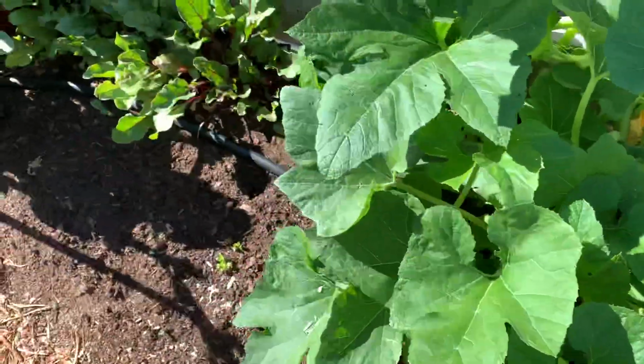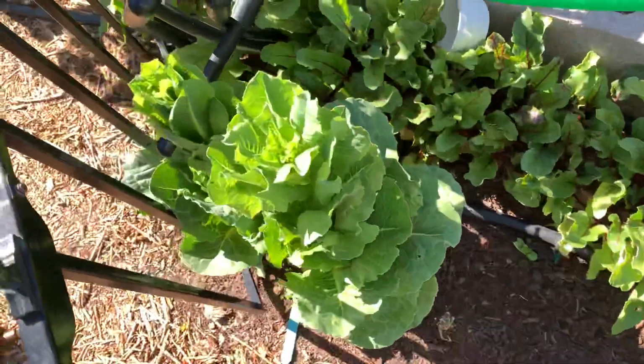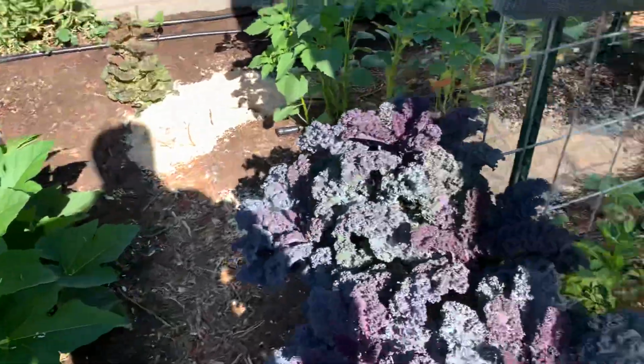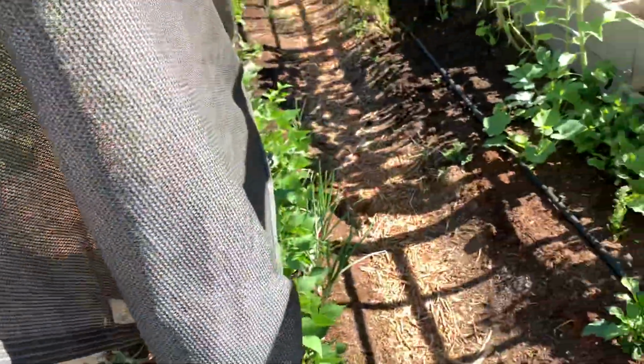So we got some more beets over here, and that's about it. Some more lettuce that's almost done. But that's the garden for June 2021.